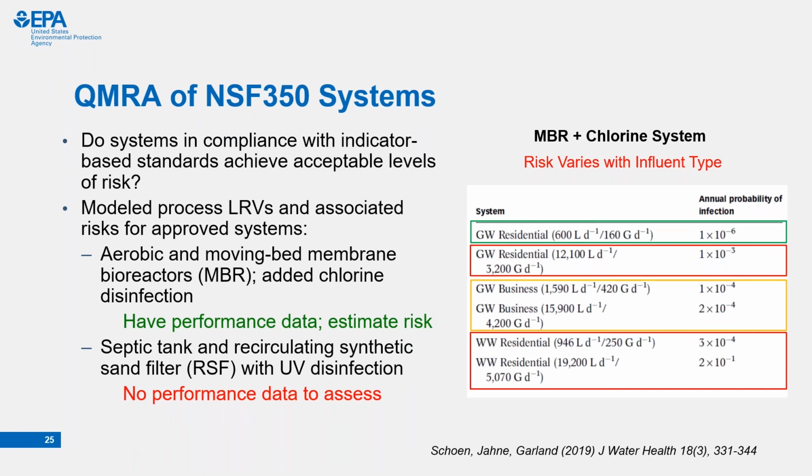And so we actually see, depending on the different source waters, they can result in a varying level of risk, ranging from low risk for small-scale graywater systems to medium risk for business collections to quite high risk for wastewater and certain graywater collections. And this result was not surprising because obviously they did not specifically consider the associated risk when they developed these standards. And even more importantly, it doesn't consider viral or protozoan pathogens. These are based on fecal indicator bacteria, whereas the other pathogen classes are really driving the risk that you see here. And so we're not considering them in development of the system, or at least approval of the system.